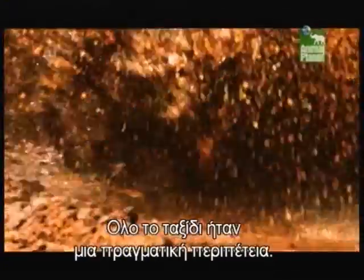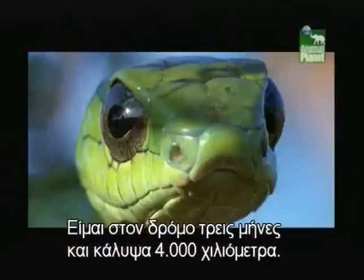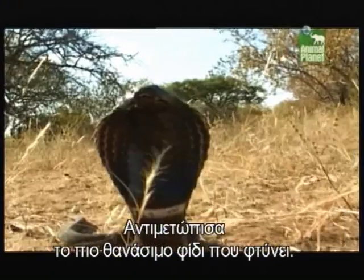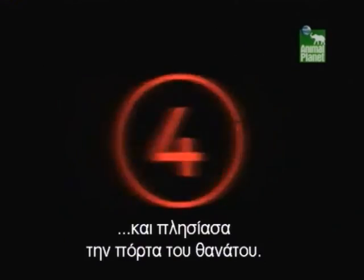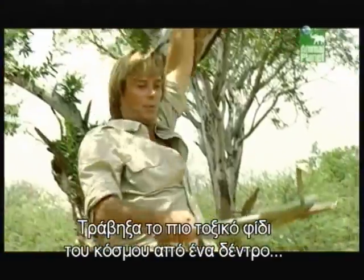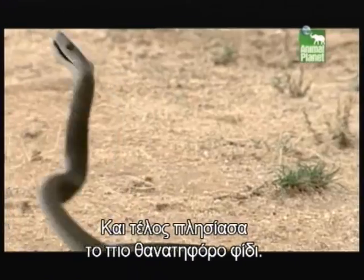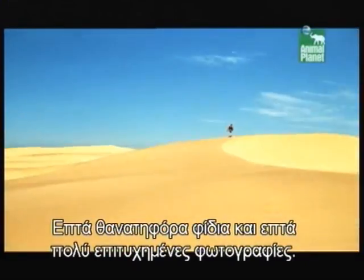In fact, the whole trip has been fantastic. A real adventure. I've been on the road for 3 months and covered over 3,000 miles. Along the way, I've uncovered the world's smallest adder, faced Africa's deadliest spitter, milked the world's fastest striker, and been close to death's door. I've pulled the world's most toxic snake from a tree, and the world's worst biter from a pool. And finally got up close and personal with the deadliest of them all. 7 deadly snakes and 7 very successful photographs.